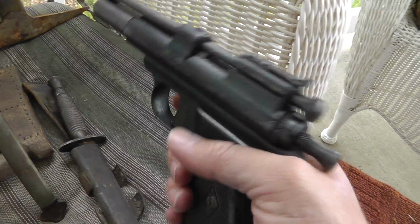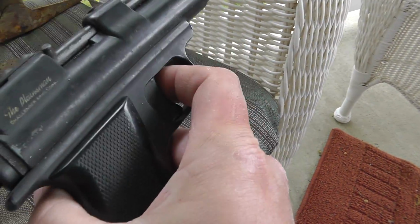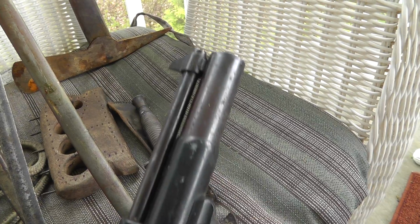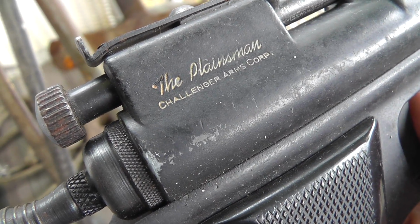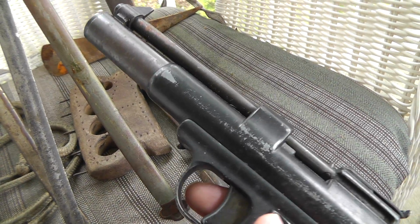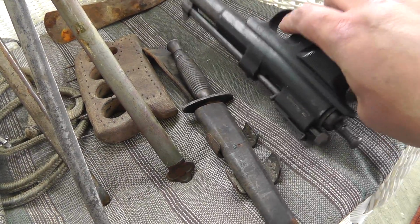Picked up an air gun. Of course, can't sell this on eBay. Paid $40 for it. I just like old air guns. It's a Plainsman, Challenger Arms Corp. If I do sell it, it'll probably go on Gunbroker.